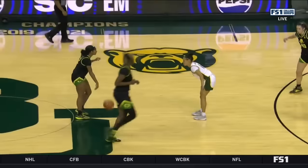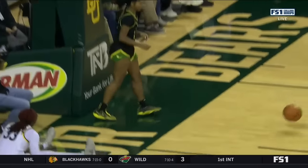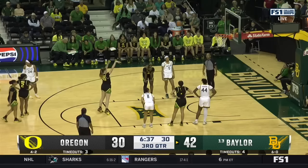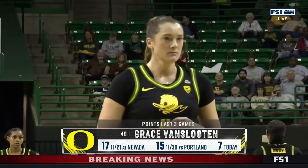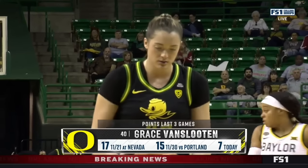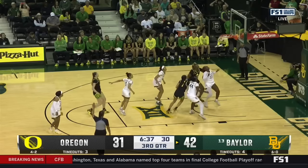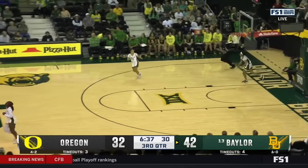She does such a great job of keeping her head up. One more time, you jump the passing lane right there. You got to fake the pass. You know, we talked about, you know, fake it to make it. You know, this Bears team is averaging 92 points a game. Right. They've had two games this year where they got 120 points, 124 points. They are not going to get this today because the defense is playing pretty good.